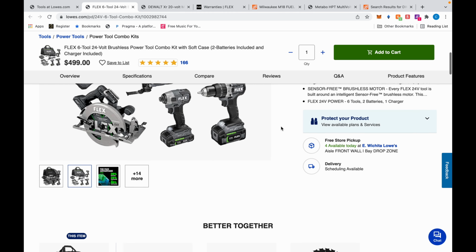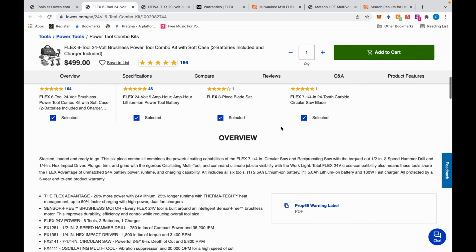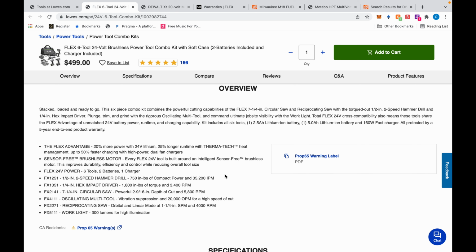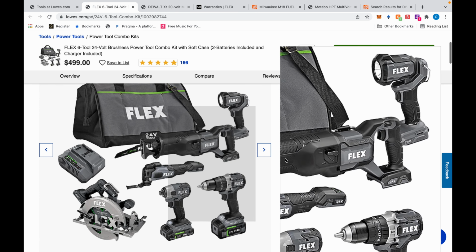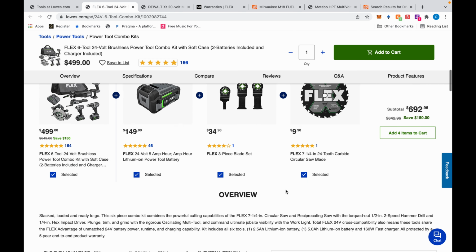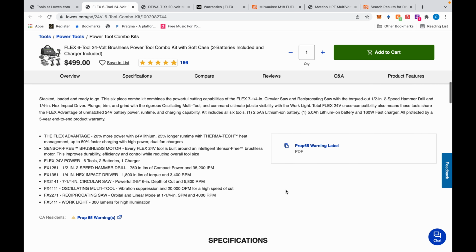So let's go over some of the specs of these tools because they are powerful. But again, just because they're powerful doesn't mean they'll last. Also, I know when it comes to the warranty, it says a 5-year warranty. Anyway, let's read through, and that'll probably show up. All right, so if we look at the hammer drill, 750 inch-pounds of torque, that's good. That's really good.